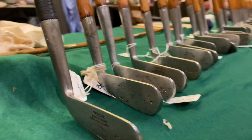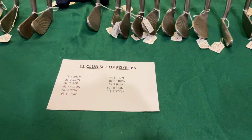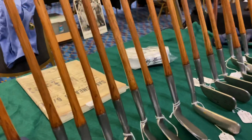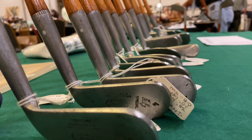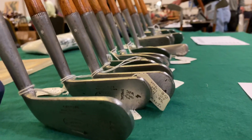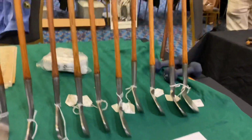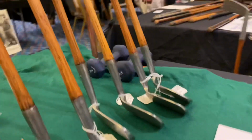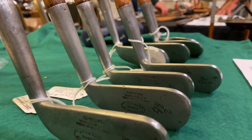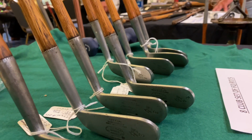That's incredible. Even more incredible is this 11 club set of FO RTJs. The FO stands for Francis Ouimet. These are even harder to find as individual clubs, much less the 11 that are in this set. And then if that's not enough, there's one more set of FO RTJs right here with this 8 club set. If you're an elite collector of Hickory golf clubs or golf memorabilia in general, you want these grails in your collection. And as far as I know, they went unsold. I have no idea what the price tag is, but it is high.